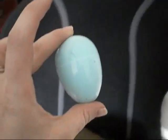Step 4. Hide the eggs. Due to the fact that this is Snickers' first time, I chose some easy places and a few hard ones.